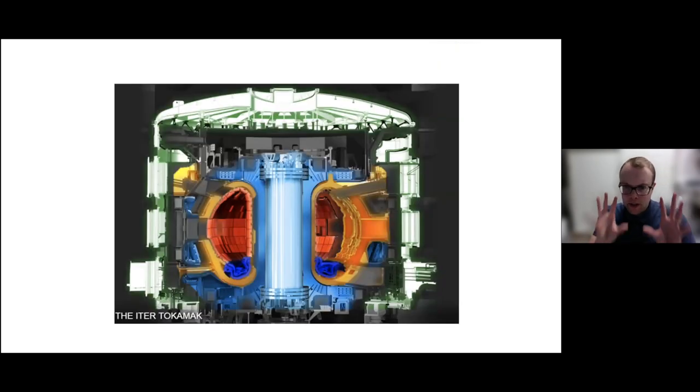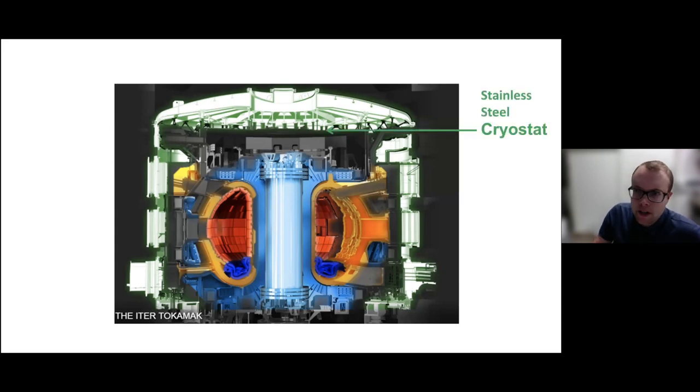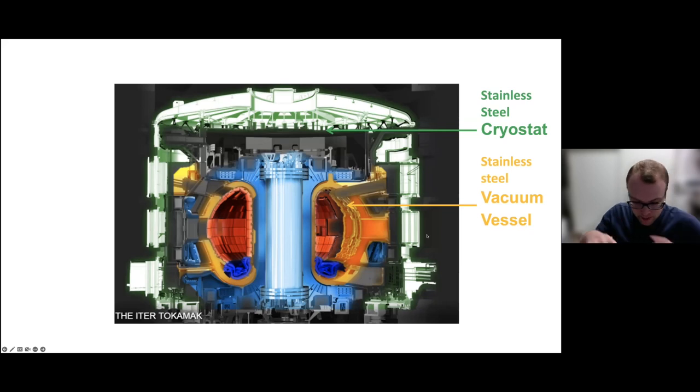OK, so if we look at ITER, you might think, what are the candidate materials at the moment? None of these might be perfect, but we're going to try them in any case. I'll just list some here. The cryostat and the vacuum vessel, the outer components, are probably made from stainless steel, a very straightforward material, in theory at least, that we can readily make and join. So both the cryostat, the bit that contains the superconducting magnets at low temperatures, and the vacuum vessel are made of stainless steel.